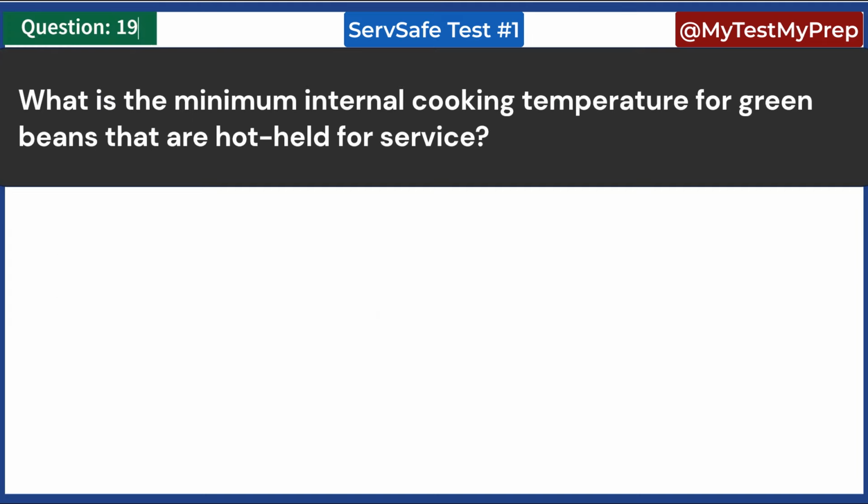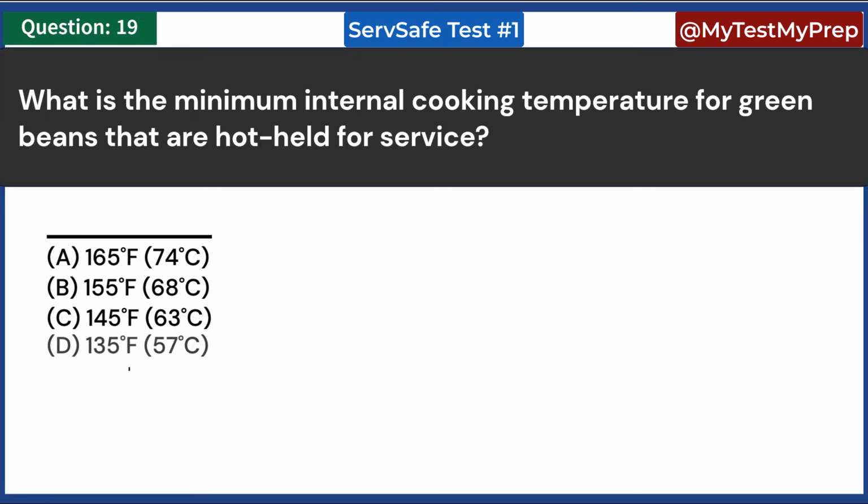What is the minimum internal cooking temperature for green beans that are hot held for service? A. 165°F, 74°C. B. 155°F, 68°C. C. 145°F, 63°C. D. 135°F, 57°C.